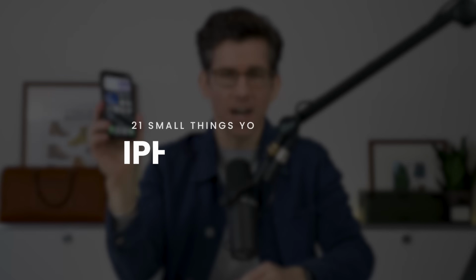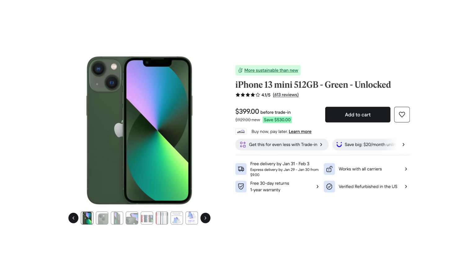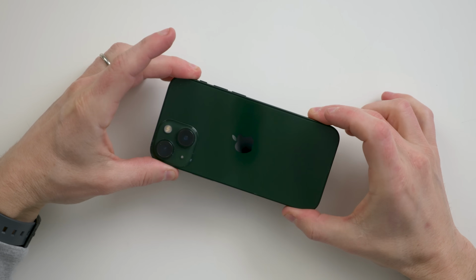Okay, starting with the iPhone 13 mini. By today's standards, this phone is miniature. With a roughly 5-inch long screen, it's tiny compared to like the 16 Pro Max. And I think it's a good thing. It's easier to hold in your hand. It fits better in any pocket. Why do we need bigger screens on phones anyway?